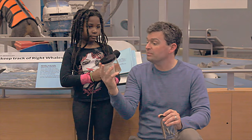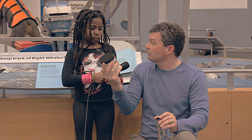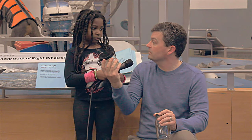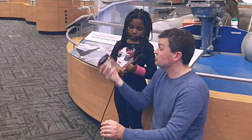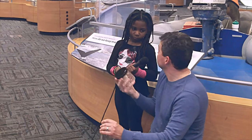If we just had this preserved specimen in a jar, we might say it looks different than other frogs, but we wouldn't be able to do much more without knowing when and where it was collected. So we use that number that's tied to the specimen to keep track of the data, the information associated with the frog, permanently.